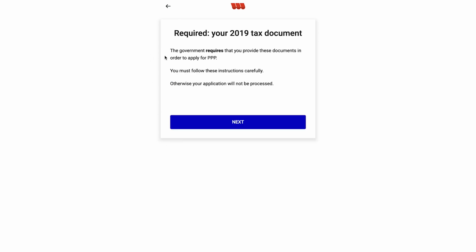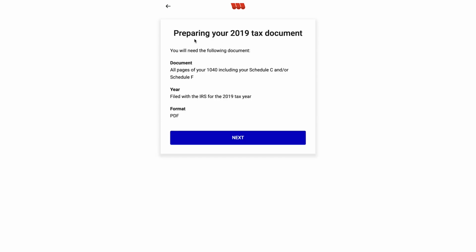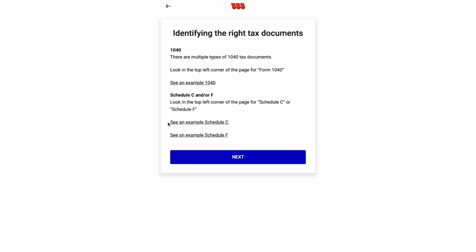So it's required that you submit your 2019 tax documents. It gives you a little warning here that you must follow these directions carefully, otherwise the application will not be processed. So we'll click next. And to complete this, we're going to need the following document. All pages of your 1040, including your Schedule C and/or Schedule F for the tax year of 2019 in PDF format. So again, like I said at the beginning of the video, this is the document you're going to need for this. Click next. This just explains to you what the 1040, Schedule C, and F are.